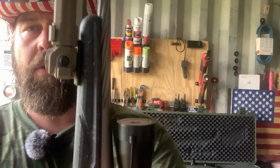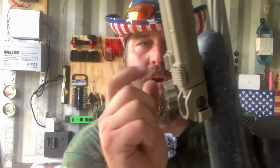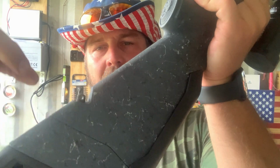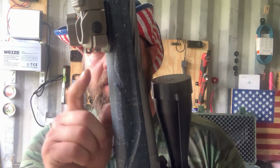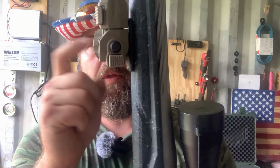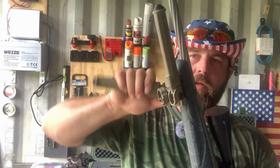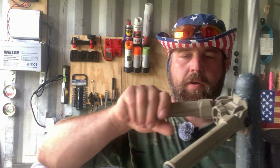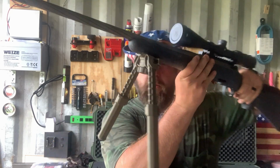So the Magpul sling mount, it's got these little jaws that just kind of open up. The sling mounts look like this. The sling goes there. And with the Magpul, you still get to keep a sling mount, it still has one. But this mounts to the one that's attached to the gun. So now you've got, yeah, look at that. All right, let's go shoot.